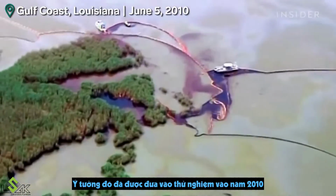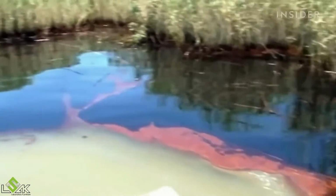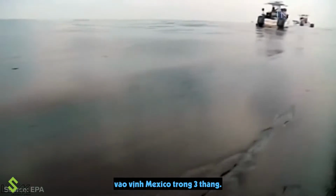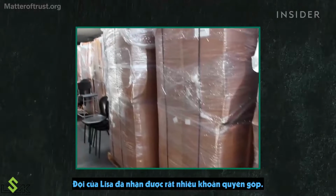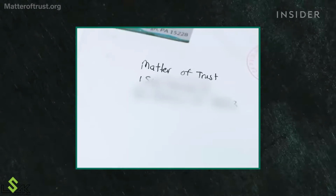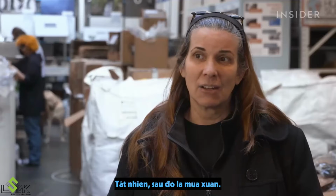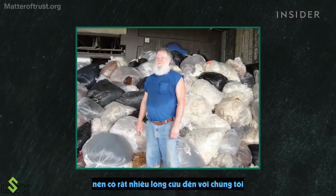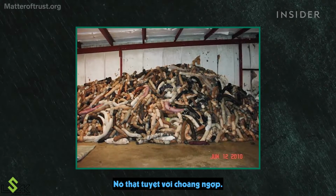That idea was put to the test in 2010, during the largest oil spill in American history. BP's Deepwater Horizon spewed 4 million barrels of oil into the Gulf of Mexico over 3 months. And Lisa's team got a flood of donations. We just started to get in ponytails from people just cutting it off. And then, of course, it was spring and it was shearing season. And turns out there's buffalo herds in the United States. So there was a lot of fleece just coming at us in trucks and mail trucks and everything. It was fantastic and overwhelming.